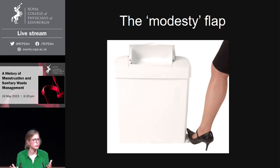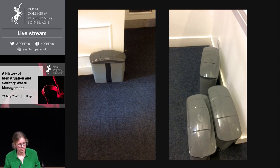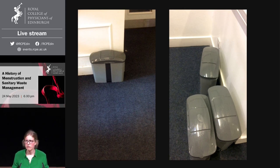Maybe you're not super impressed by the modesty flap. Don't worry, there's something else that the bin provides, and that is a cleaning and exchange service. Maybe you've come across sites like this. This is what my last place of work looked like, where I saw a series of these bins out in the hallway, not in the little cubicle, but out in the hallway. What in the world are they doing there?